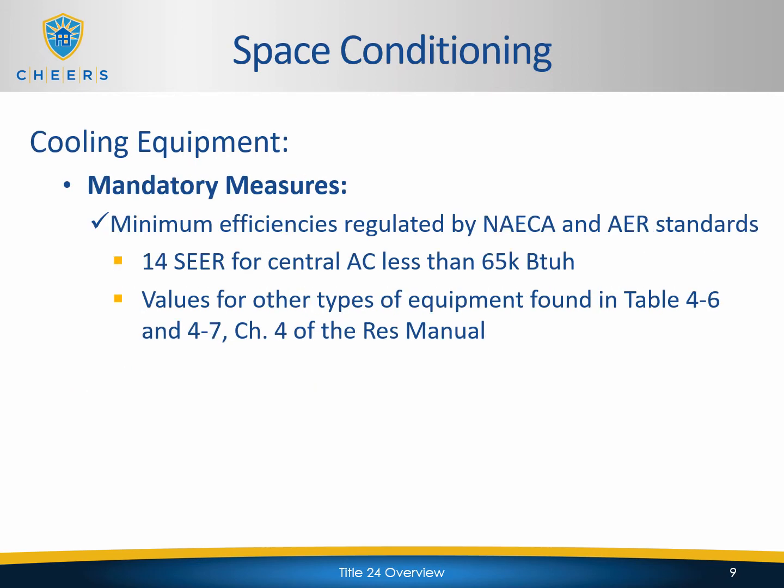All right, so that takes care of the heating equipment. Now let's look at the cooling equipment. So we have the same type of minimum efficiencies for the mandatory measures that we did on the heating side. The same are regulated by the NAECA or AER standards.